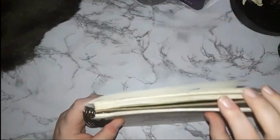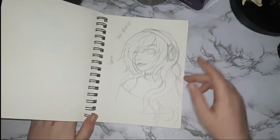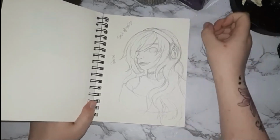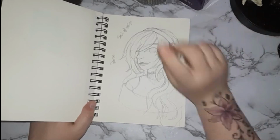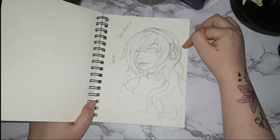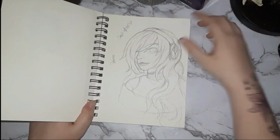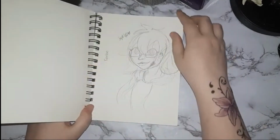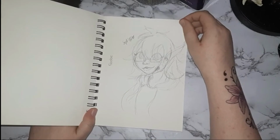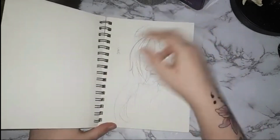Alright, and now to the last few pages. This one is a quick scribble. All of these following pages are no erasers. Keep that in mind. This is my girl Desiree, who you have seen a couple of times. I told you, she's one of my defaults. And the rest were drawn for people on Discord. This one is another character. It's a freebie. Can't remember who it was for.